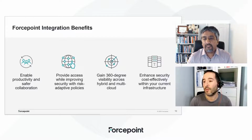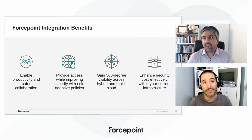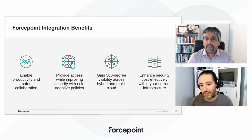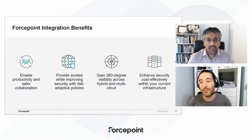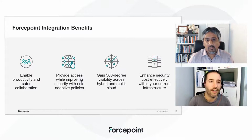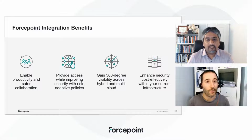The other benefit is about providing access while improving security with risk adaptive policies. Again, using the risk score for aligning the security and authentication policies along with the risk score calculated by our products, providing access without further components or technologies needed while increasing the security at the same time. Again, visibility 360 degrees across everything IT that a company has, by feeding all these data and event logs into Sentinel, for example. And then again, enhance the security either at the network layer with an SD-WAN solution or across products within the current infrastructure at no further cost, because the integrations are provided free of charge.